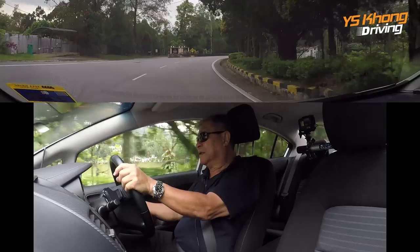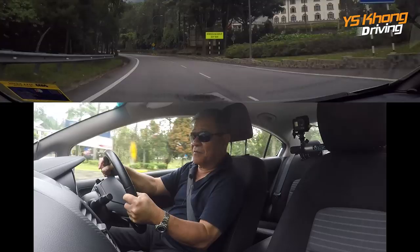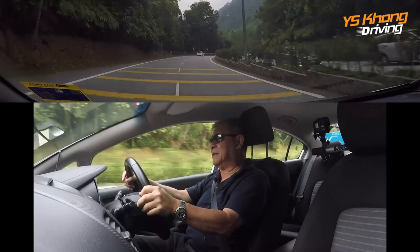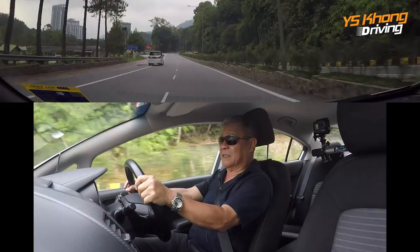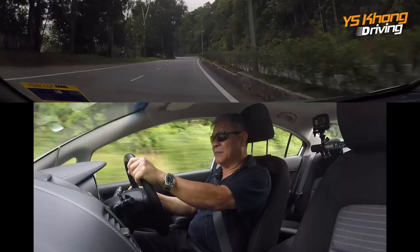Okay, so this is the 1.6 liter engine and we are on the way down the hill. Sport mode, you can see that the car is quite spirited and it actually handles quite well. Okay, power is a little bit under, but once you get it moving, it's quite okay.